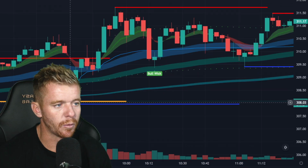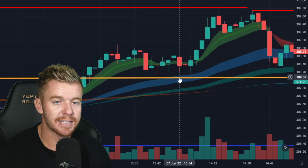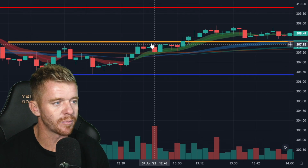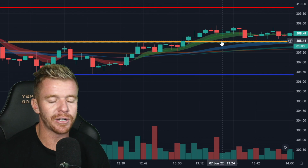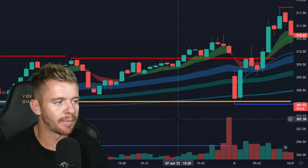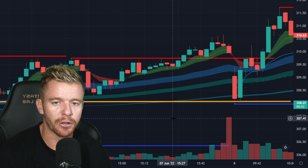So right there at the open, we ended up gapping down. We dumped down to the 308 area. But like I said, looking at the chart, I saw that that 308 area was being supported. That was previous resistance from yesterday, previous resistance at that 308 area that turned into support. So seeing that today, I'm like, okay, if we can hold that 308 area, that's going to be bullish, and I'm going to be looking to get long.